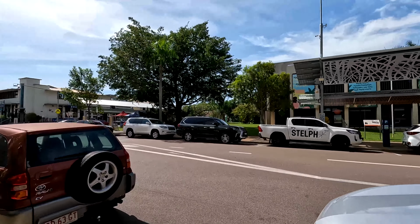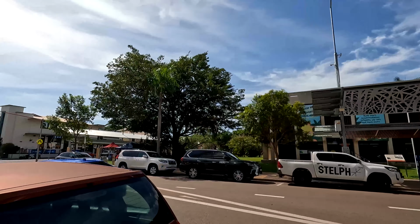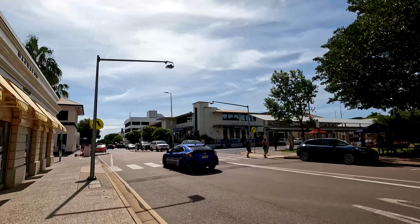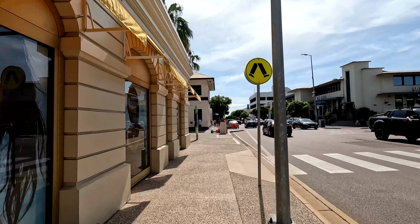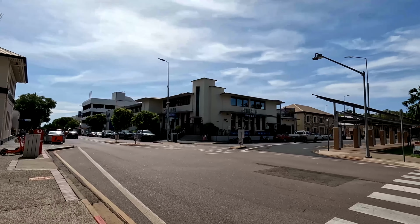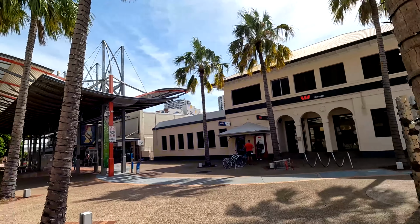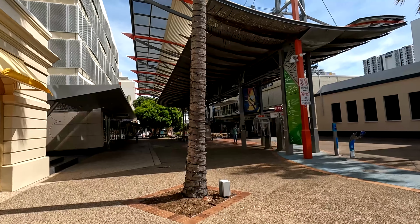All right, so just across the road there is the Tourist Information Bureau. So if you want to book any tours or just get information in general, that's the place to go. Just on the right, on the corner there, if you want to jump onto the red double-decker bus that does the tour around Darwin to all the historical sites, that's where you pay for your ticket and join it.